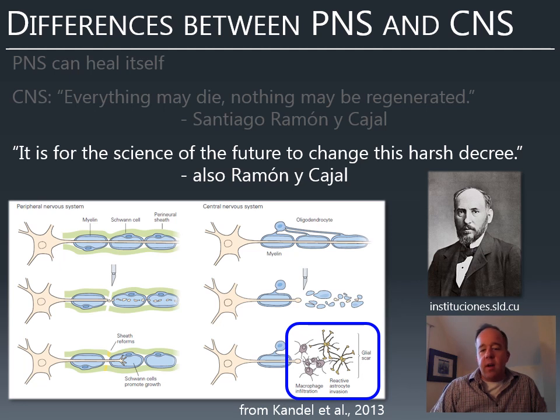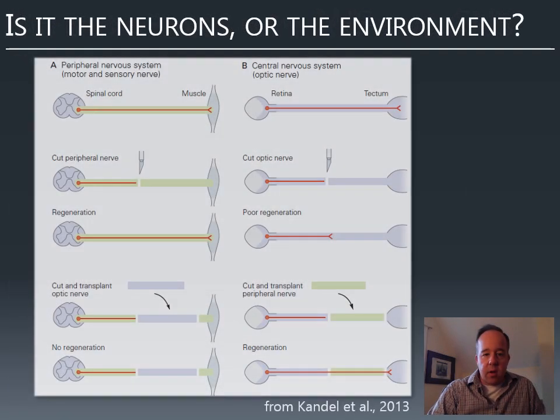We know that glia are involved. We know that oligodendrocytes are involved. And hopefully we can stop whatever part of that process prevents axon regrowth without interfering with the protective parts of this response. And so one of the early questions here, when people noticed that the PNS regenerates, the CNS doesn't, is whether it's the environment or the neurons themselves. Why don't they grow back?